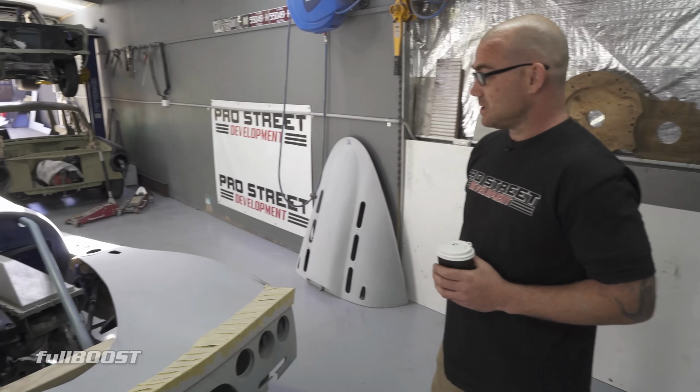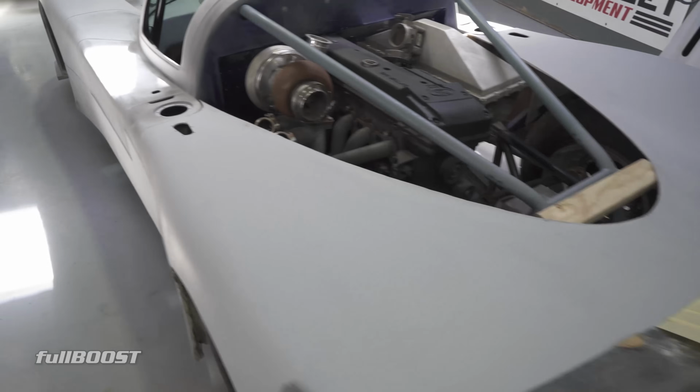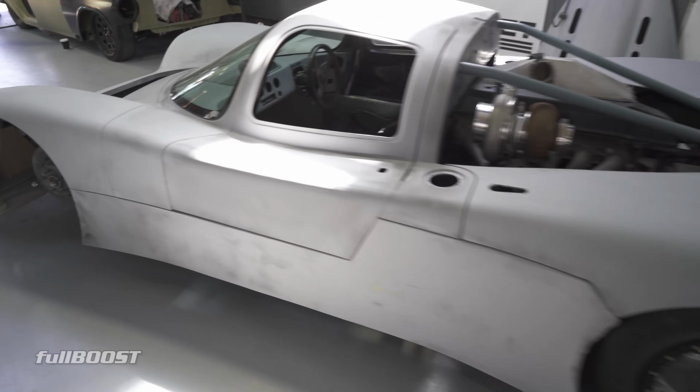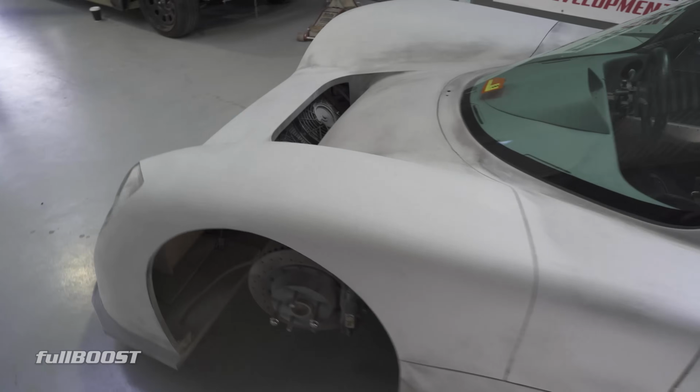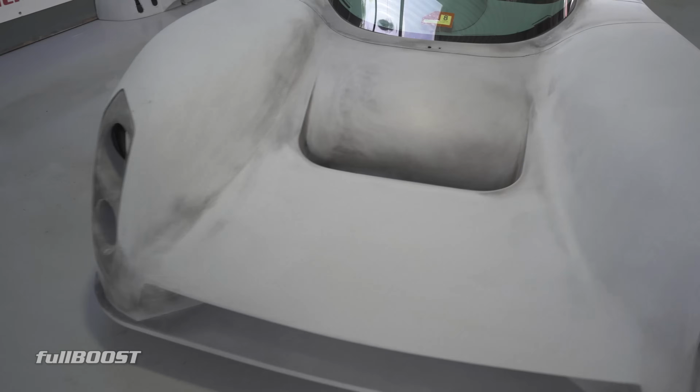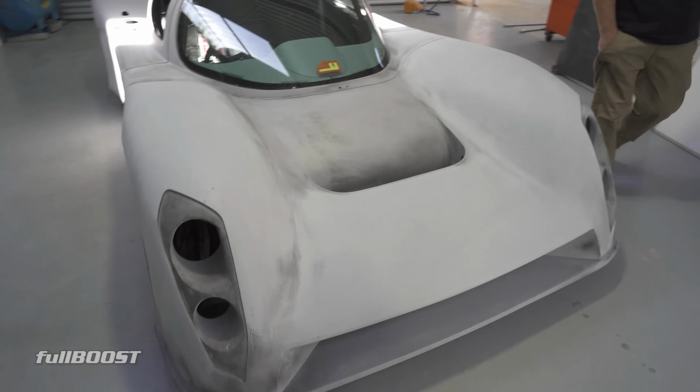Most of the body is going to be carbon fibre on it. So you've had to make all this yourself, the bodywork. You're saying the front's actually wood? Yeah, it's a bit of everything. It's wood, plaster, bog. There's all sorts of things in that.